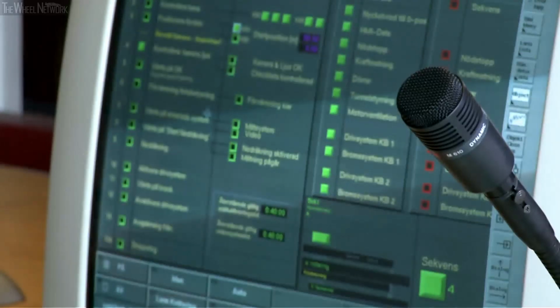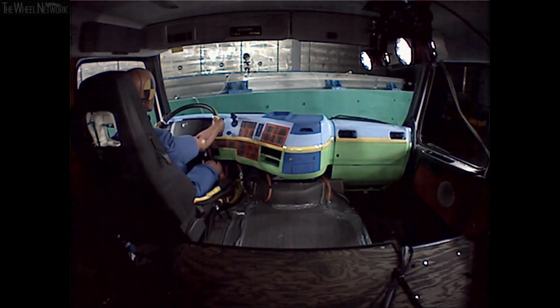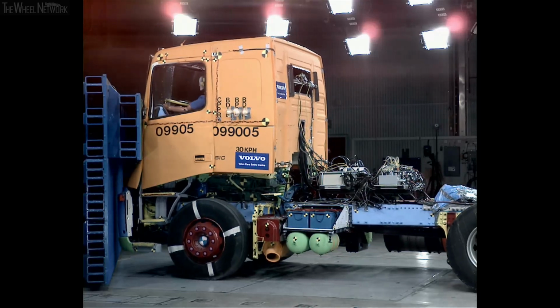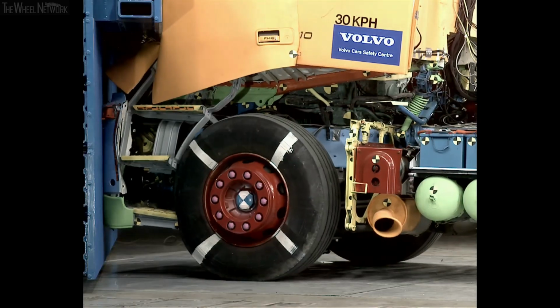Imagine an accident in which the driver realizes too late that the truck in front of him has stopped. He manages to brake and reduce speed to between 50 and 60 kilometers an hour, and he swerves slightly at a 30 degrees angle before colliding with the truck in front of him.